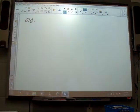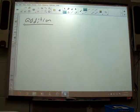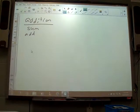So if I label a colon addition, I need us to come up with some words that we would see in word problems that could mean addition. Some, that's a good one. Keep going. Add. There you go. That's right. What else? Plus. Okay, keep going.